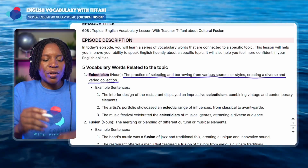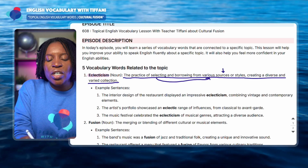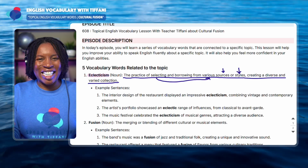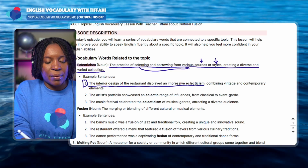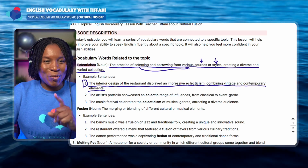Again, eclecticism represents the practice of selecting or borrowing from various sources or styles, creating a brand new, diverse style. Make sense? All right, now again, this is not just for clothing, all right? So let's check out the example sentences. Here we go. The interior design of the restaurant displayed an impressive eclecticism, combining vintage and contemporary elements. You caught it, right? This is not dealing with clothes, but 2 different interior design styles. Vintage, dealing with older style, and then contemporary, more of a brand new style, mixing the 2, eclectic.